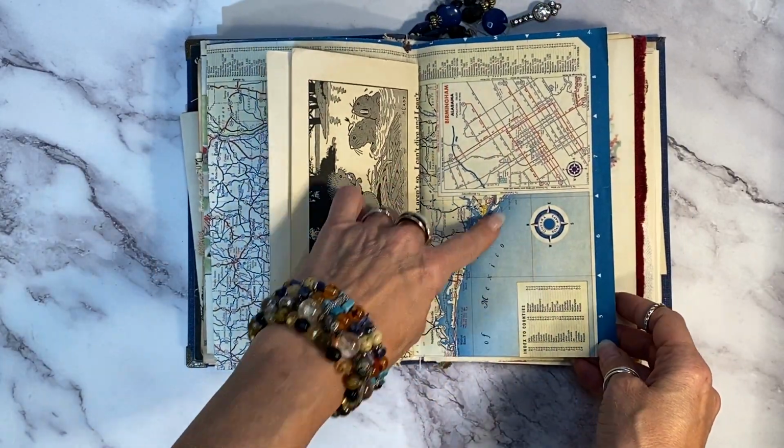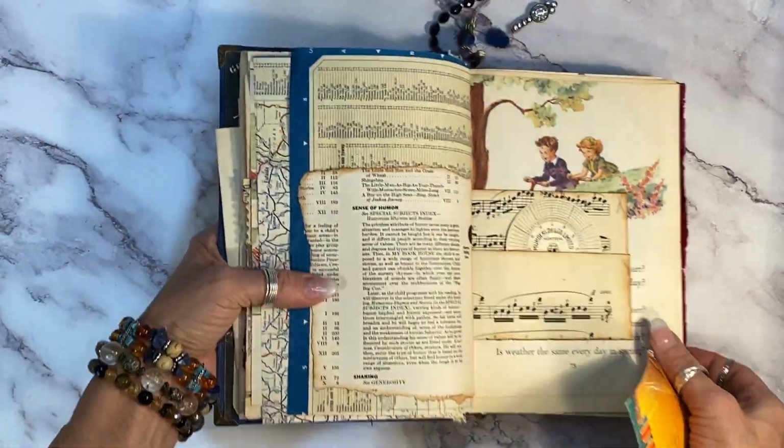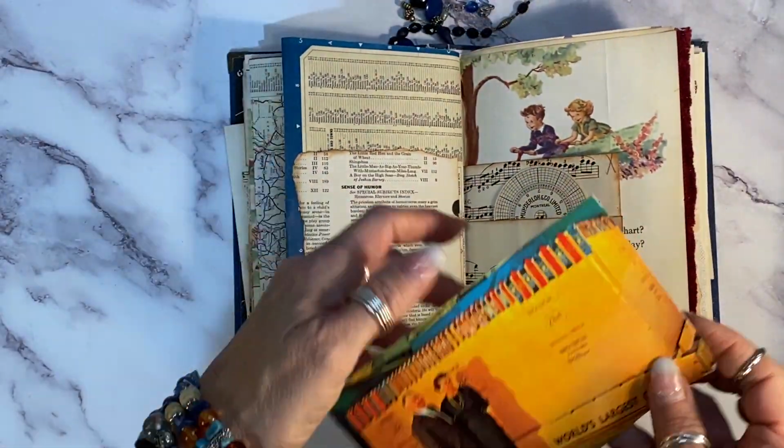We've got a southern border here. And then this here I pulled from another book here. And it's a sense of humor, and it's all about that little explanation.